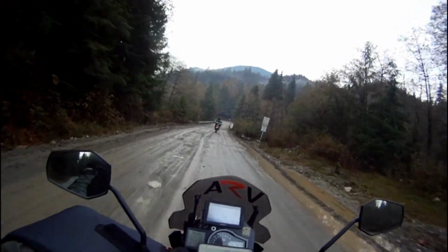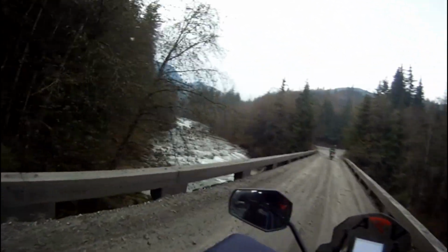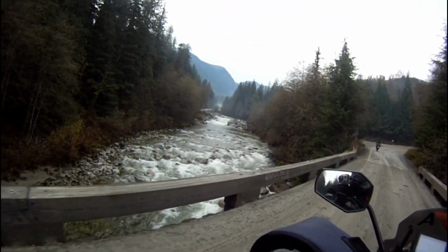So we're coming up now on the Chehalis River. Quick crossing. Beautiful river. Really nice this time of year.